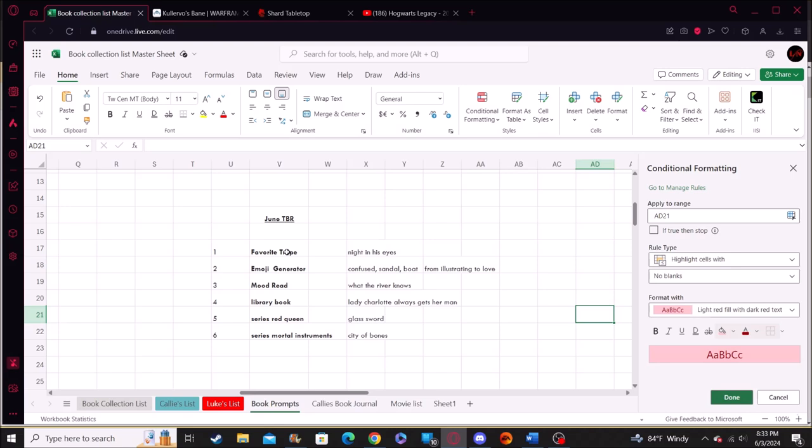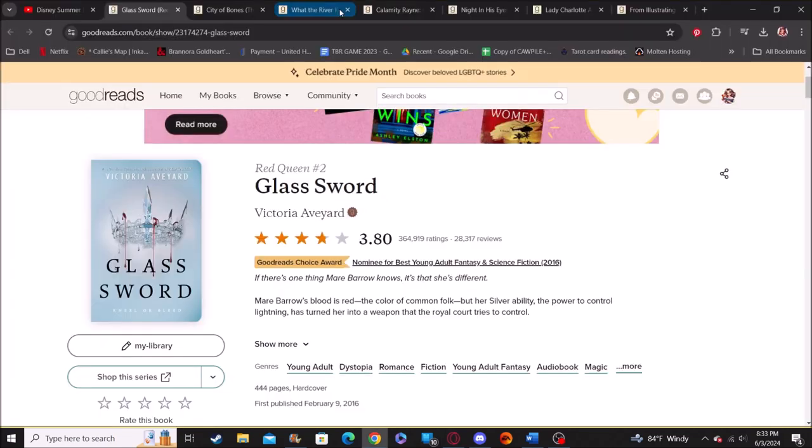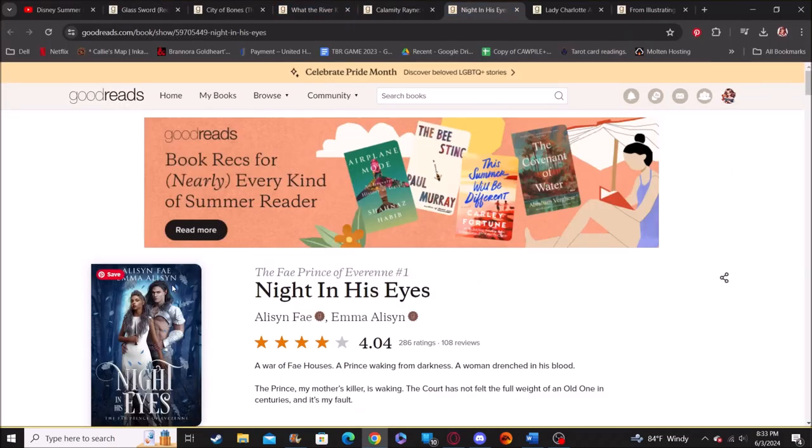But anyway, to the topic at hand, the June TBR, I went ahead and did Becca's Bookopathon board, and then I did the spinner wheel. So the first three here are from her board. So we got Favorite Trope, and then we got Emoji Generator, and we got Mood Read. So Favorite Trope, I did Enemies to Lovers. And so I got the book Night in His Eyes, which looks like this.